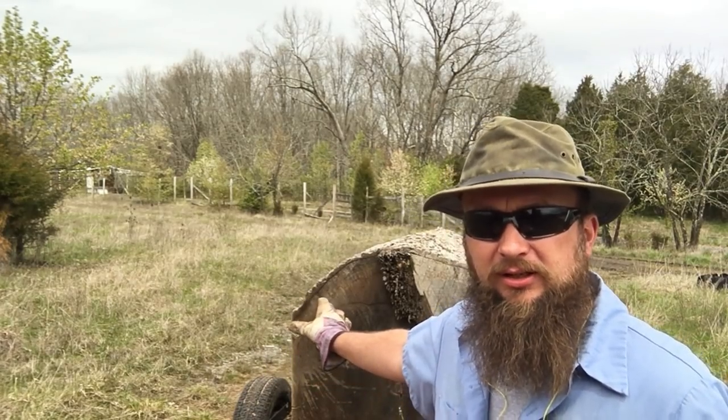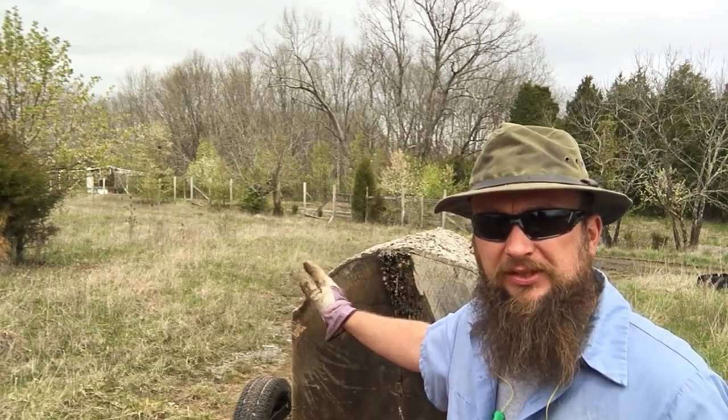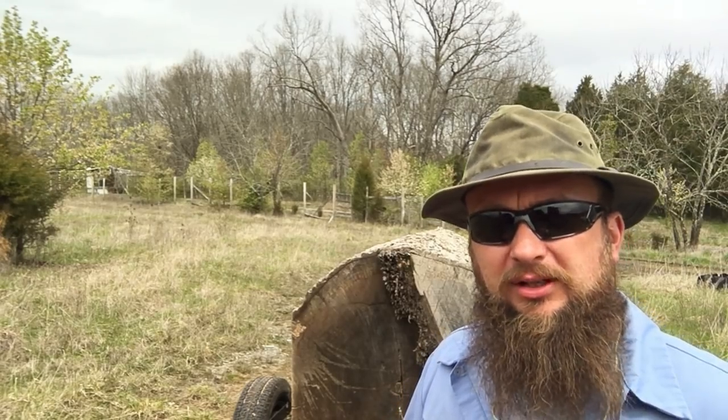But this butt cut here, what I'm having to do is trim off these sides of it to make it more manageable so I can fit it through the cut throat of the Wood-Mizer. You kind of have to do an octagon sometimes. You just take small cuts and keep turning it until you get to the point where you can make a clean cut all the way through it.